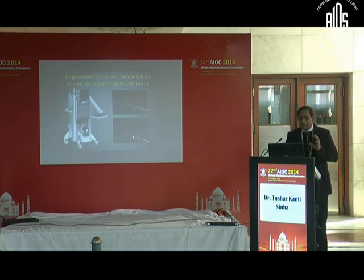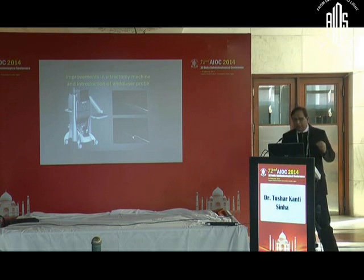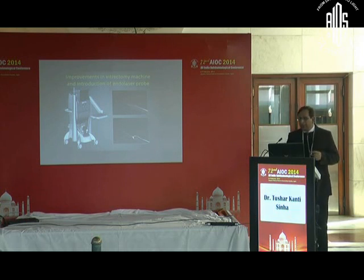Now we have to understand that the confidence of the surgeon depends on the machine itself, and the modern machine is basically all-in-one. It has a xenon light source and an endolaser probe system. You can see two endolaser probes, one without illumination and another with illumination, and both are 23 gauge.